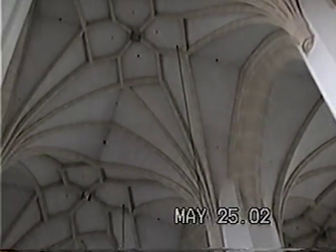Here we are at one of the churches. We're going to try to go in. We're on our way back. Metropolitan Church of Our Lady. Very pretty church. St. Michael's Church. Peter's Church. That's St. Michael's. Is it St. Michael's?